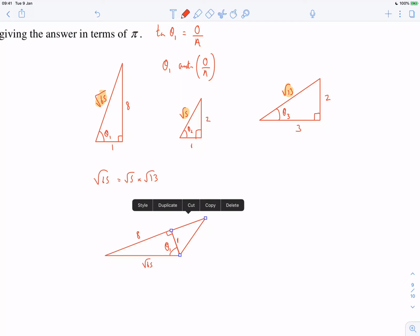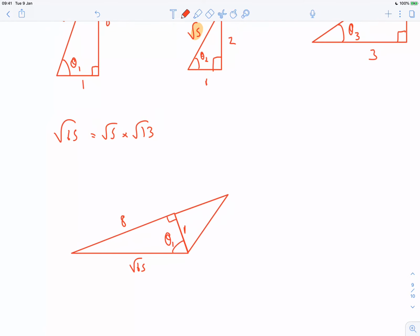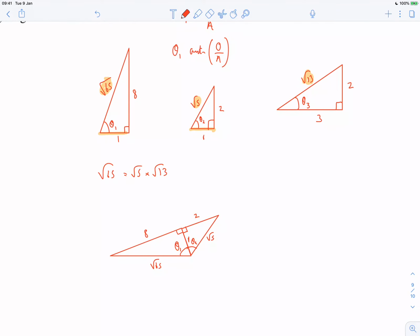Right, okay. So, this is my 90. They both share this length 1. This must be 2. So this hypotenuse must be root 5. And this angle here is theta 2. Right, now, here's the magic. I am going to take this triangle and I'm going to try and shove it and flip it down here.